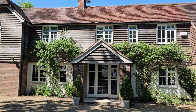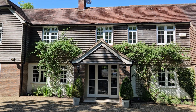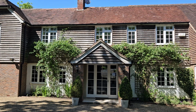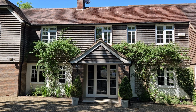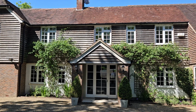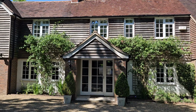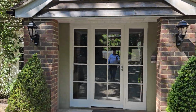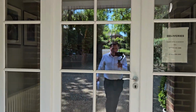Very, very pretty house from both elevations, actually, front and back. It was built in the late 1800s, the original part of the house, and obviously since has been converted and extended. My client's been here 19 years and done a lot of work to the property. Much loved home, so do please come on in. We'll have a look around.